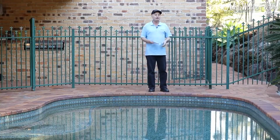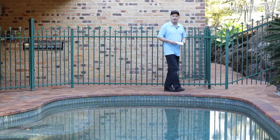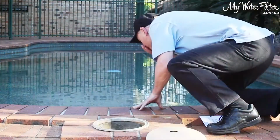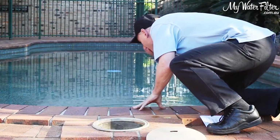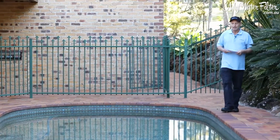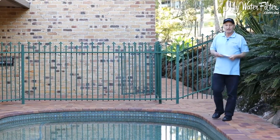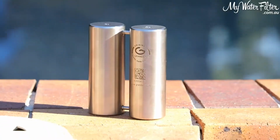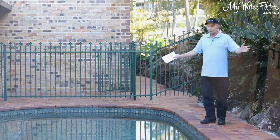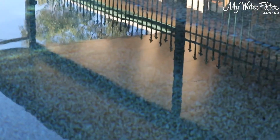It reminds me of the days when I used to swim in the river as a kid. The water is just amazing. I can drink this water. So when you get out of the pool, you just don't smell. Your eyes don't sting. It's just an incredible thing. And it all runs off the amazing Grander system, which just treats the water on its own accord.